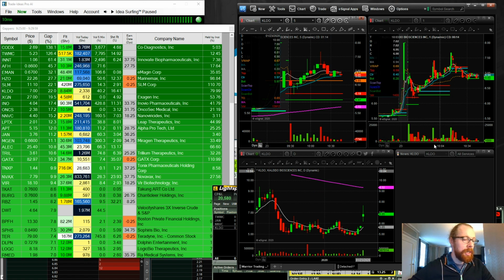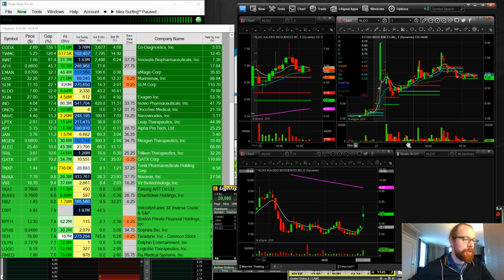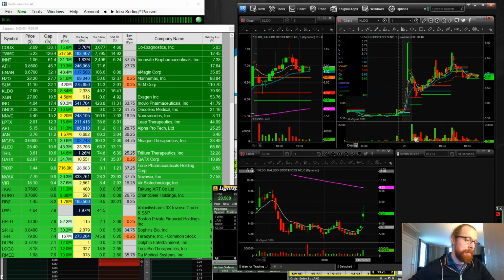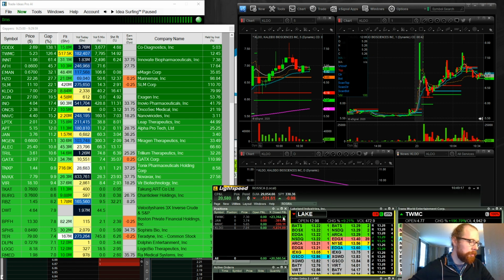On this one, it was kind of a silly trade, but I had seen it on the scanners earlier. It was a gapper, pulled back, squeezed up right here. I almost jumped into it, but left it alone. And then as it curled up right here, and then it does this pullback right through here, I'm long, and then I stopped out as it flushed down here, which doesn't look like a big stop, but it actually was a good 30-cent drop.